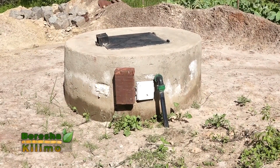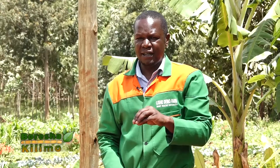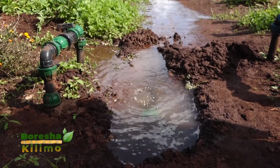Initially, we wanted to make our borehole solar powered, and that is where we are heading. But currently, the borehole is at the bottom of the garden, and the farm is sloping up from the borehole. We had 2 points of water after testing where the water is, and we found that one had more water. So the water is pumped from the well up to the highest point in the compound, and then it flows by gravity for 2 reasons.